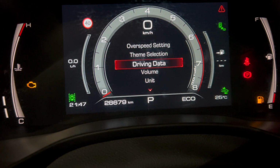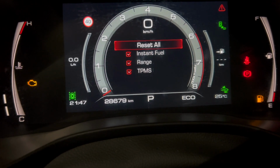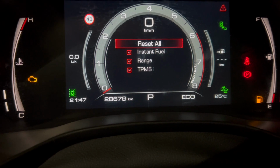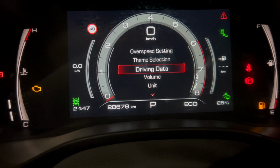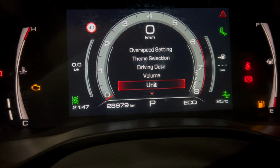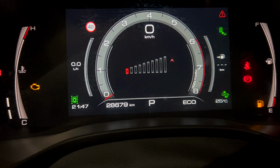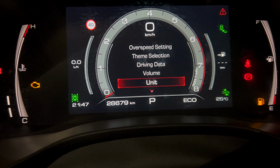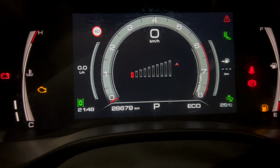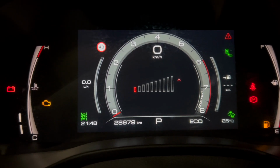We are going to go to the driving data. And when you get into there, it will show you instant fuel, your range, and TPMS, which I am not 100% sure what that stands for, so I don't want to lie to you. And then of course your volume. So what volume definitely means is your radio volume. Oh no, sorry, it's not your radio volume. What volume means is the beeping and the sound effects that the car does.